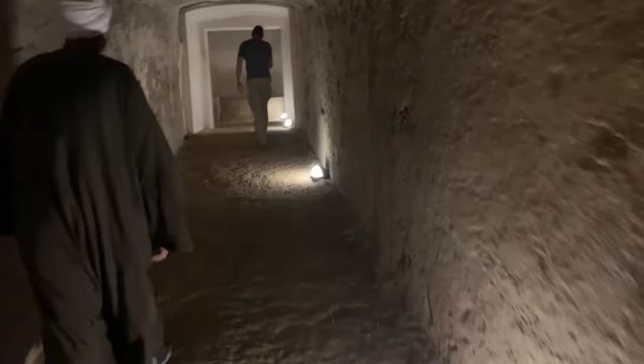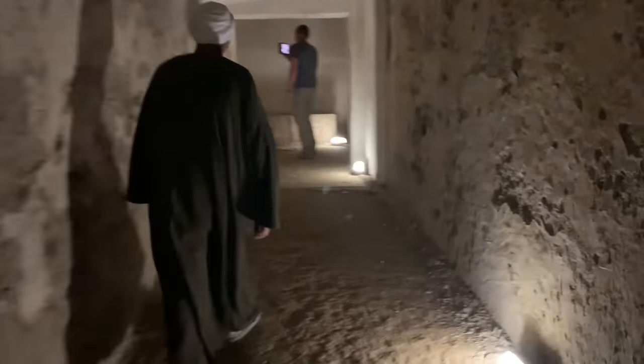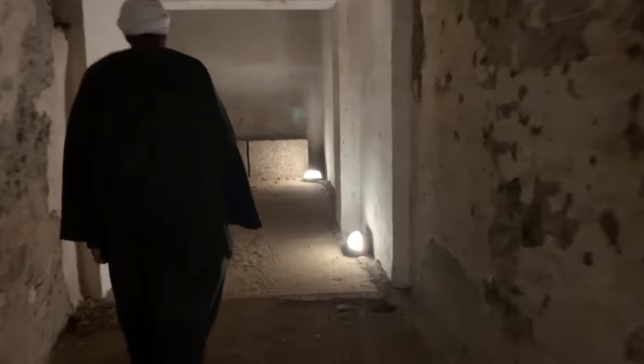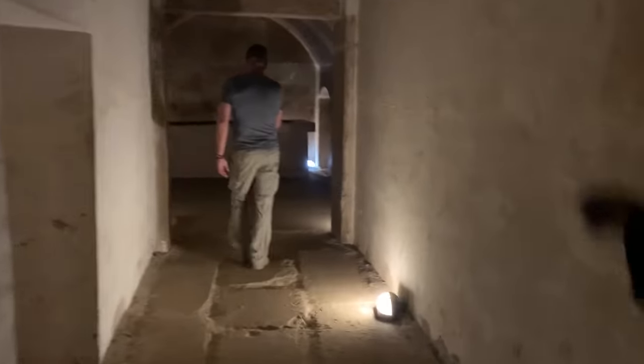Wow, this is all underneath the pyramid. That's crazy. This is crazy. It's beautiful. It's hot. Oh, wow. Wow. This is, okay, so there's a tomb down here and it's a remnant.